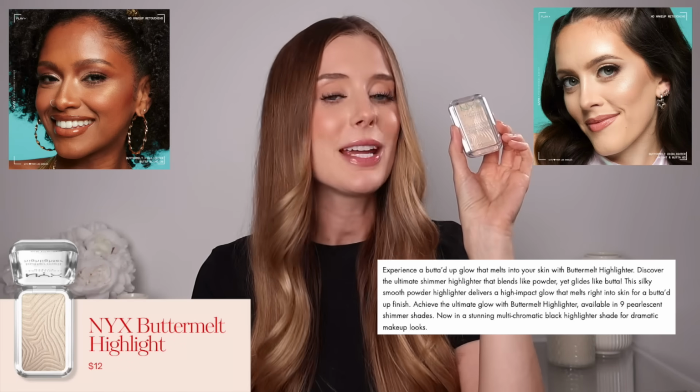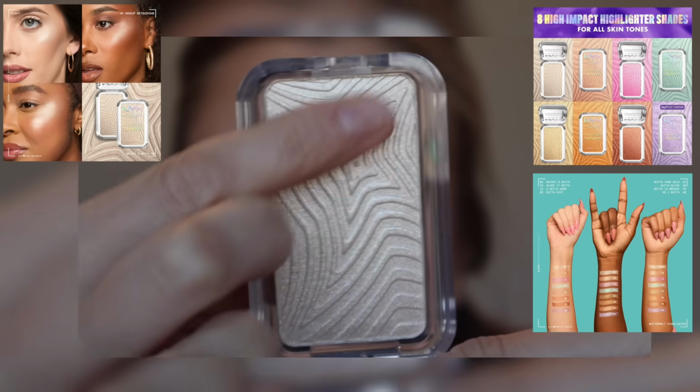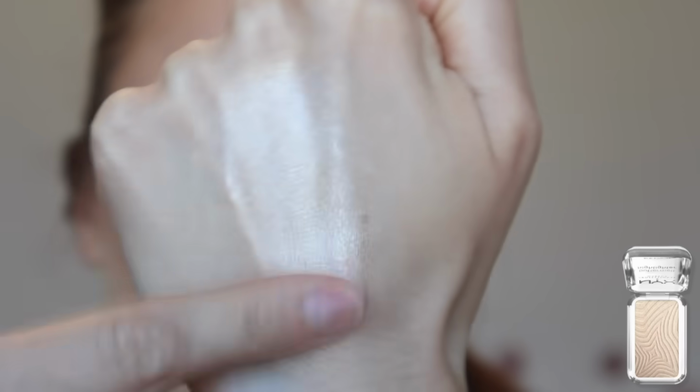NYX launched a new product in their Buttermelt collection. This is their Buttermelt Highlight, which is supposed to melt and glide into the skin like butter. It's available in 8 shades and I picked up the shade Bright and Butter, which is a light champagne. This has a really nice, soft, kind of creamy powder texture to the touch, but I just don't love the way that this looks.